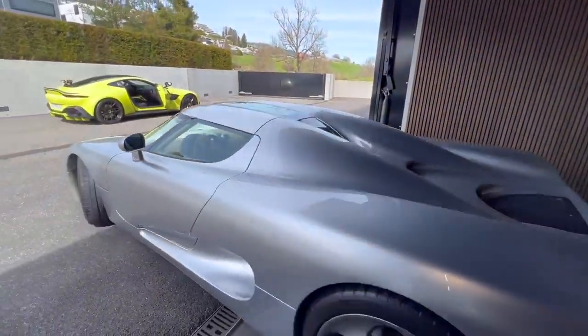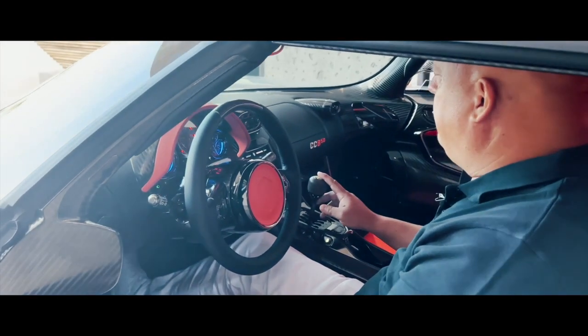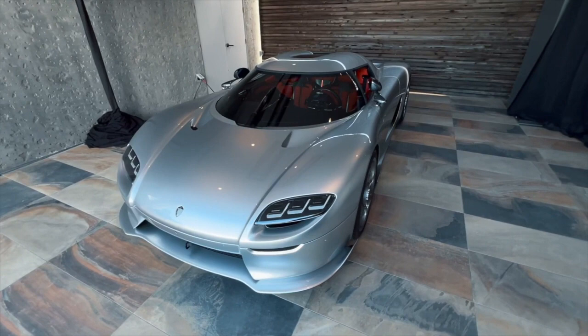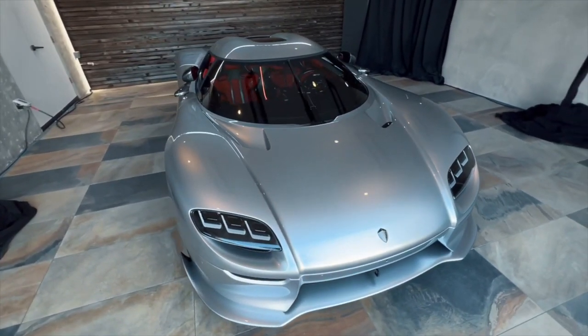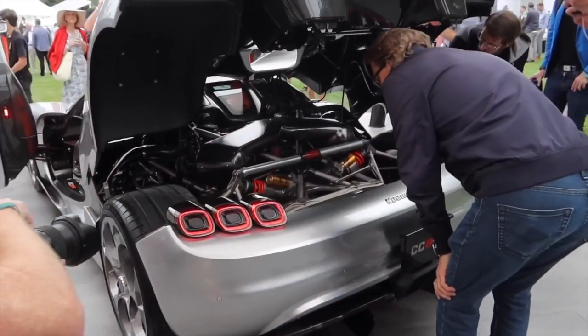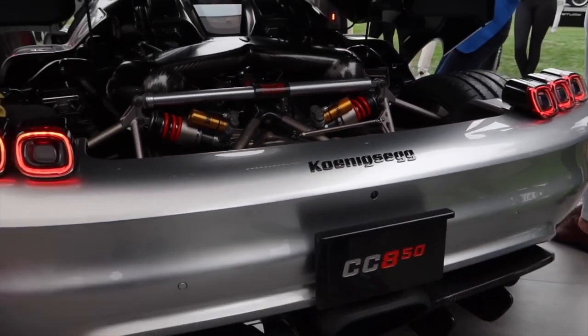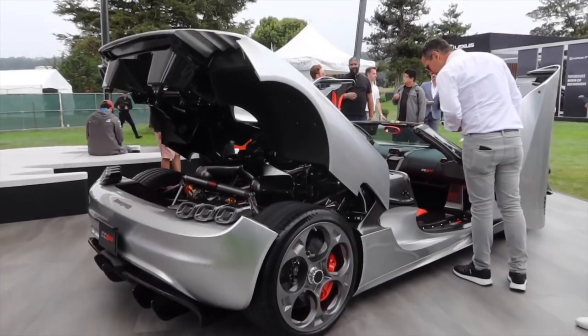What about this new name then? Well, CC8S stood for Competition Coupe 8-Cylinder Supercharged, and this is where it gets confusing, because I had assumed 850 on the new one meant 850 horsepower, but it actually stands for 8 cylinders, and then the 50 is to honour Christian von Koenigsegg's 50th birthday, and also designates how many of these will be made. More on that power figure later, by the way. Just 50 of these cars will be made, which will no doubt have already been snapped up by every single sheikh in the Middle East with a little bit of oil money.